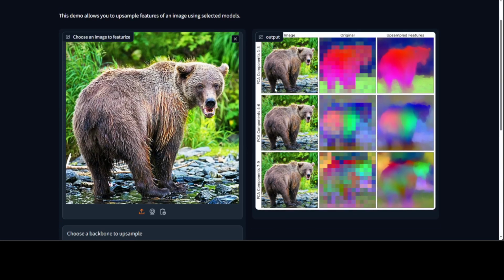So this is the image we uploaded. This is the original, and this is the upsampled one. How good is that? You see, this is how upsampling works. Let me try another one.